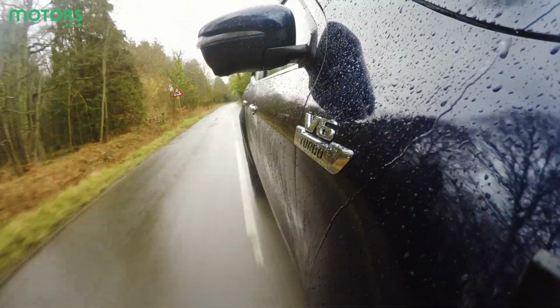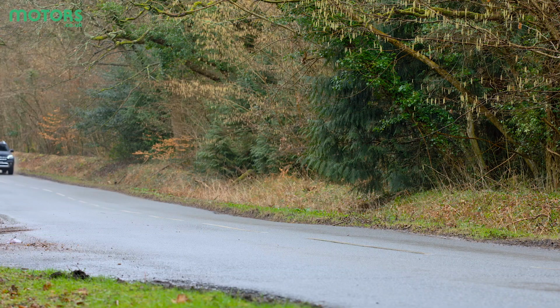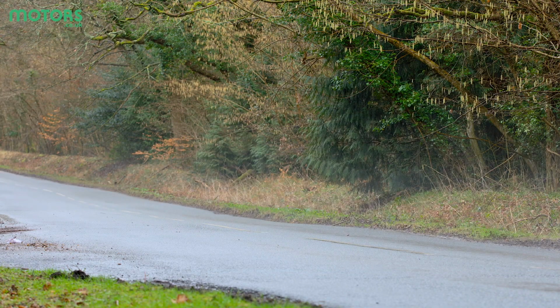If you are looking for a pickup that feels relatively luxurious, then the X-Class is going to be the one to go for. Pickups are 99% of the time workhorses, so why would you spend this amount of money on a car that is essentially going to be worked hard and abused? I think that's a fair point. This car does have quite a few optional extras on it to drive up the price, and you could probably go for a lower spec X-Class and still get the same sort of experience for a slightly cheaper price.